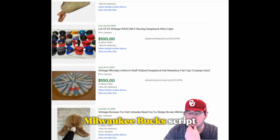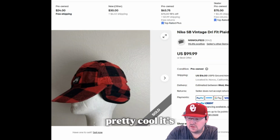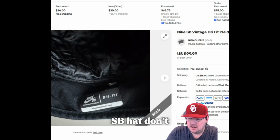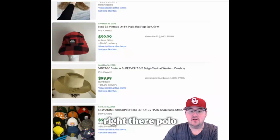Milwaukee Bucks script. Oh, check out this Nike SB hat. That one is pretty cool. It's got the ear flaps on it. A winter Nike SB hat. Don't see that very often with the plaid. Really cool hat right there.